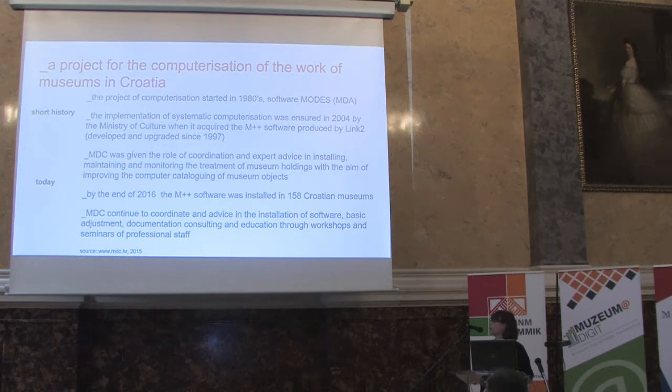We started the project of computerization in the 1980s. It was software done by the Museum Documentation Association. But the implementation of systematic computerization was ensured in 2004 by the Ministry of Culture when it acquired the M++ software produced by Link2. MDC was given the role of coordination and expert advice in installing, maintaining and monitoring the treatment of museum holdings, with the aim of improving the computer cataloging of museum objects.